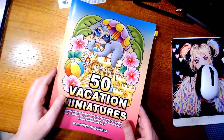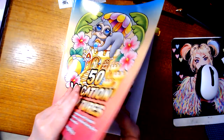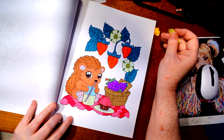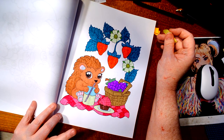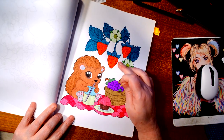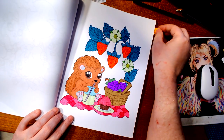Next book, 50 Vacation Miniatures by Camelia Andrikova. And had an event for, I'm going to say it was for cupcakes. It was either cupcakes or strawberries. I can't remember. No, I'm sorry. Picnics. I'm sorry.